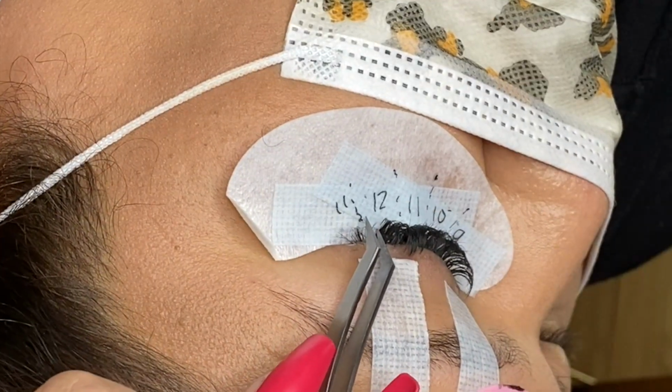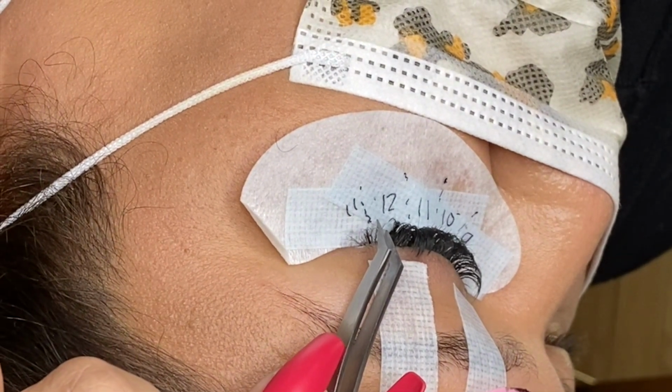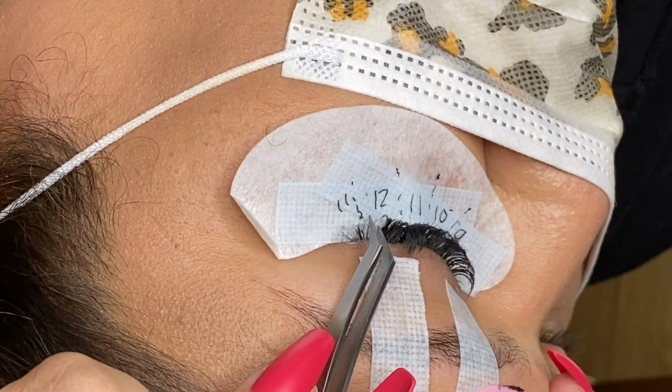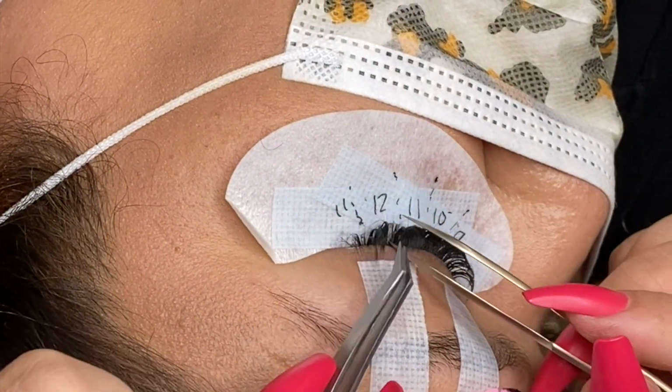Now we're just going to go ahead and keep isolating and applying throughout the eye, jumping around, filling them in. We want to apply on every single one of the natural eyelashes with the exception of the very small baby hairs.